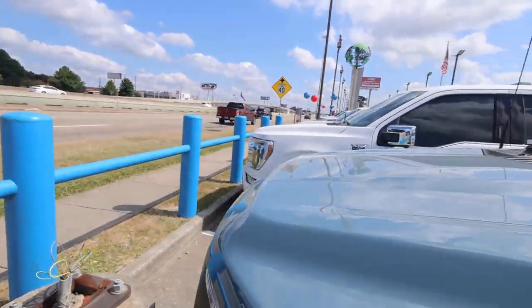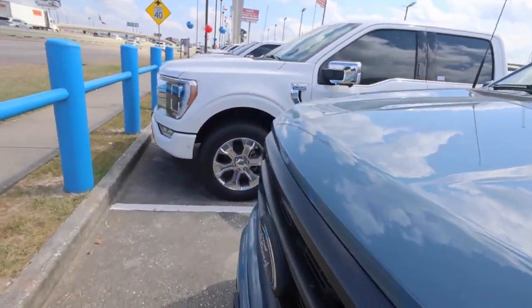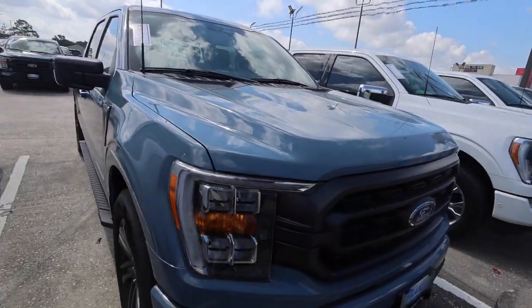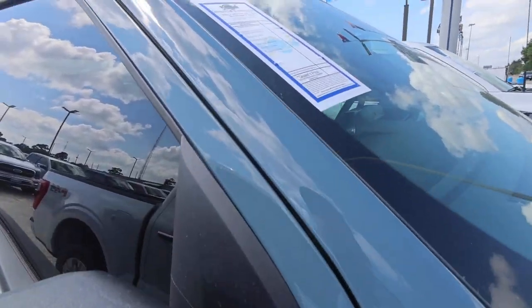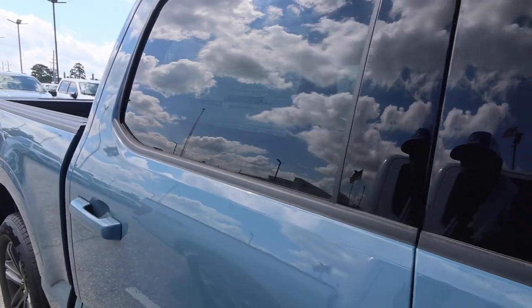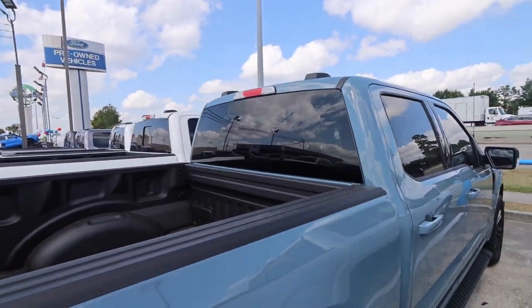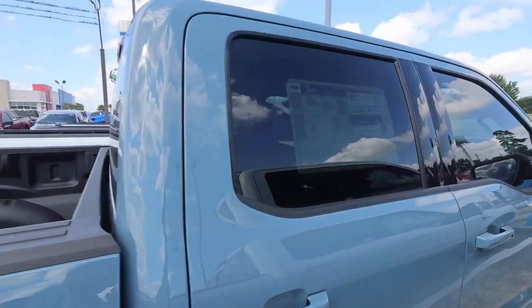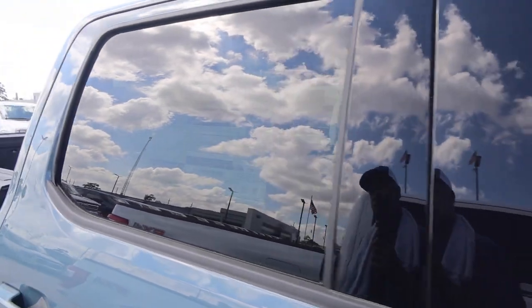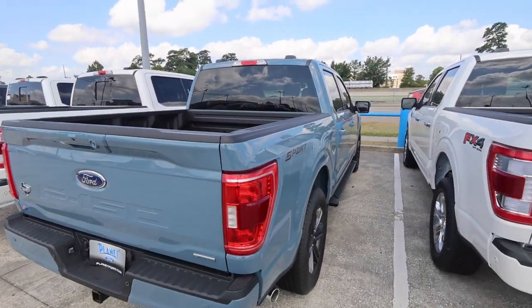XLT. Yeah. Okay. I like that. It's pretty nice. That's what all they have over there. Okay, they got some options on it. XLT. All right, that one's $56,000. Wow. Well, it's got the tinted windows. It comes with all tinted windows already, the front and the back. Okay, I like that. You don't have to bother with tinting the windows. They come already tinted. That's a pretty color too.